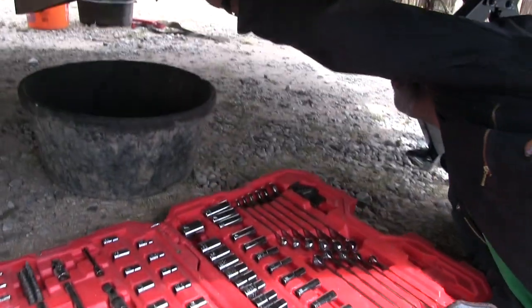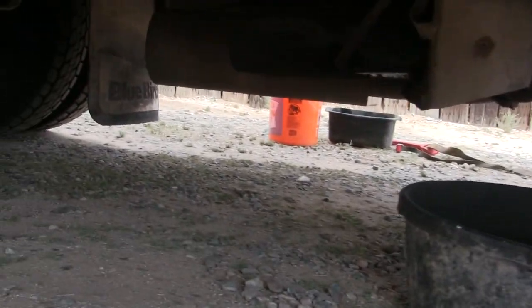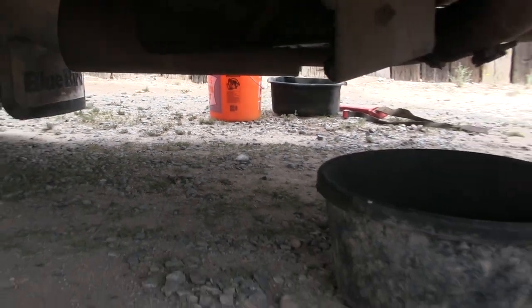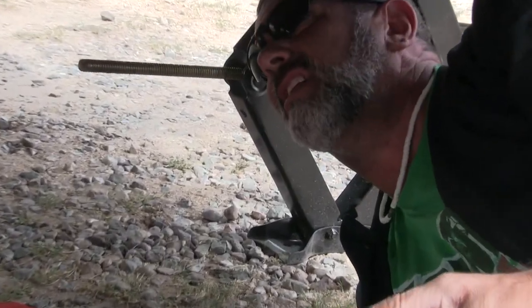This is gonna be a big old oil change, you guys. This is one of the tubs we're gonna use, but we have a couple more on standby over there because we don't know how many it's gonna take to catch all this oil. 6 gallons, it says this thing should hold 6 gallons.